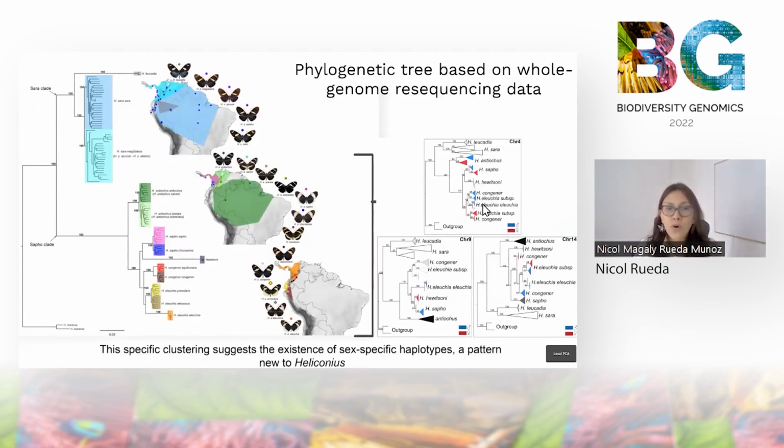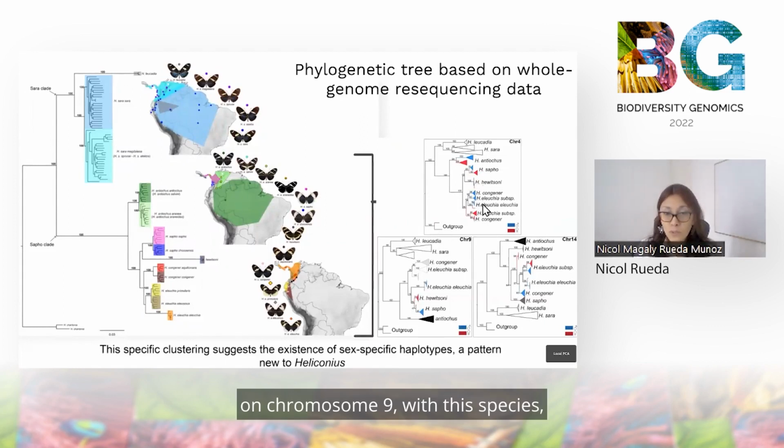And also on chromosome 9, within the species Heliconius hewitsoni and sapho. And the same occurs in chromosome 14, but only in the species Heliconius eleuchia and congener.